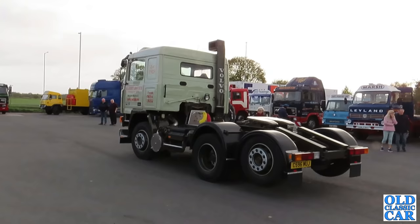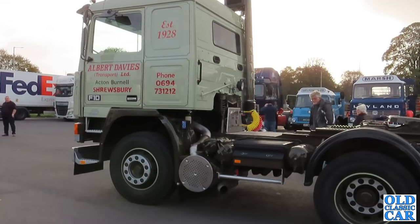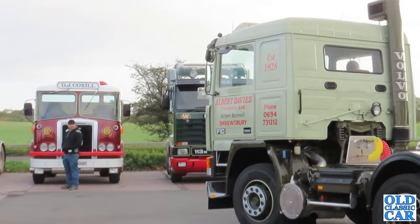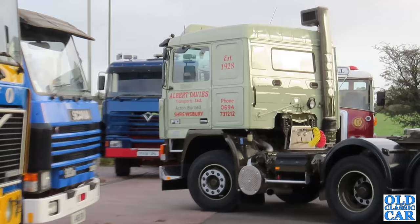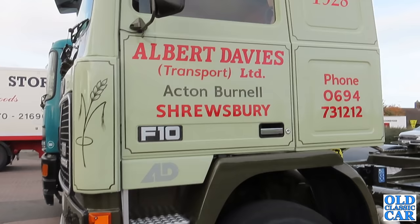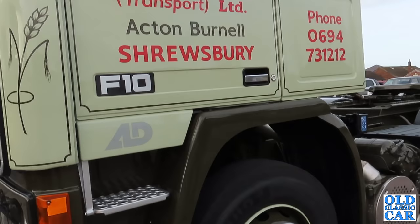And yet another classic Volvo turns up, this one from Acton Burnell in Shrewsbury, a Volvo F10. So this latest arrival is a 1985 Volvo F10, in the livery of Albert Davis Transport Limited, established 1928. And like all the Volvos here today, it's beautifully turned out. Just look at this.